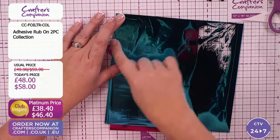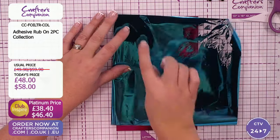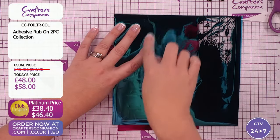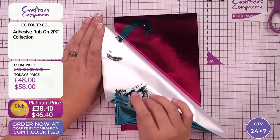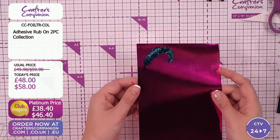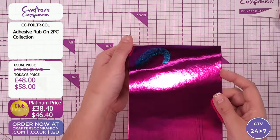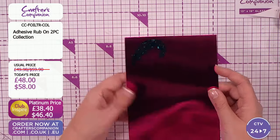You could be putting your gilding flakes on here. It's basically just an adhesive. We're giving you the foil. Oh, I'm going to rub down the top here. Make sure I've got all of that captured. Yes, I have. Oh my gosh. And you just need to sit, and now that's on. You know, you rub it and it comes off. That is on and that's settled.